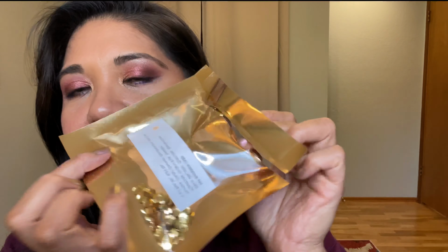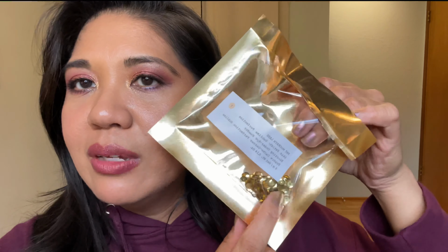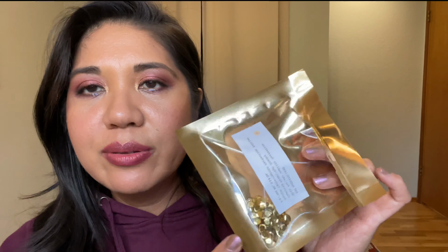To me, these things here are just like the luxury beauty version of styrofoam popcorn. So I get that it's part of the presentation. I end up putting this in a craft section for my kiddos or anyone that comes over so we can do craft projects with it. But anyway, enough of that.